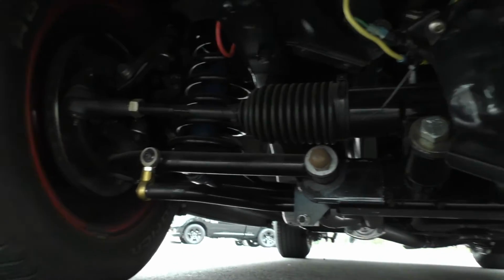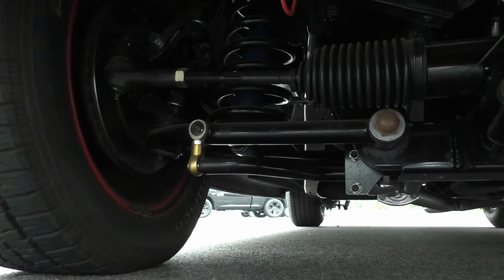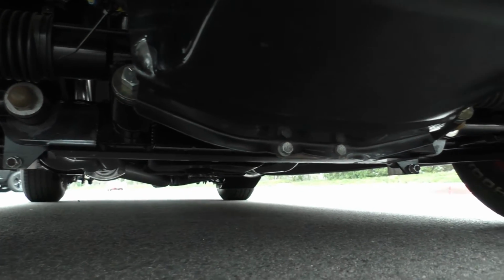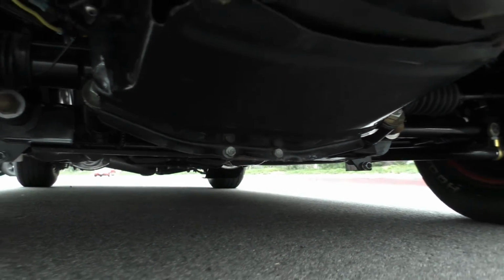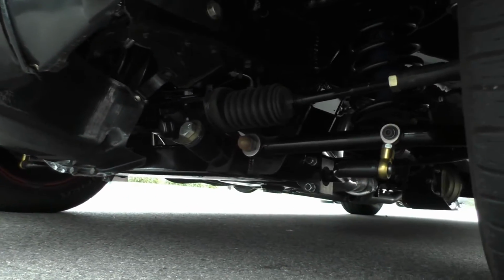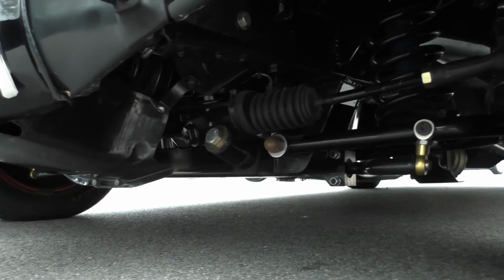You'll see the fully independent front suspension. It's got coil springs with gas shocks. It's got a stabilizer bar, tubular control arms, power rack and pinion steering on a flathead. So this one you can drive. You can one-finger steer it, which was a nice upgrade they did a few years ago on this car, because the steering was really tight last time I had touched this car. Known SoCal history.